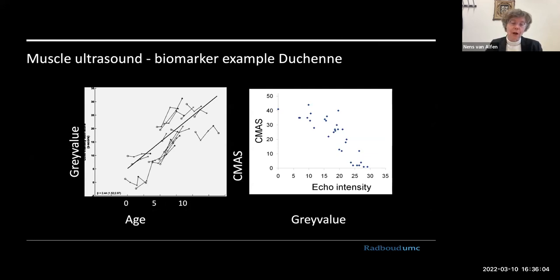Now, if you follow these boys over time, and we did that in a study, I think 10 years ago, and then it was also repeated by, again, the group of Craig Zaidman in the US. So we measured every boy 3 or 4 times over a span of a couple of years. Then you see a very sharp increase in gray value. So the muscle becomes very sharply more white or abnormal as they age. And age here is a surrogate for disease progression. So this is a very high correlation with gray value and disease progression.